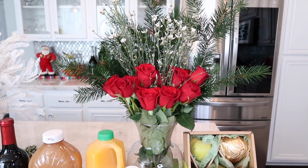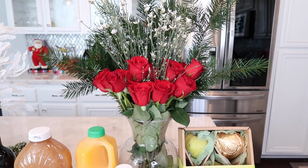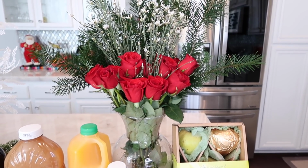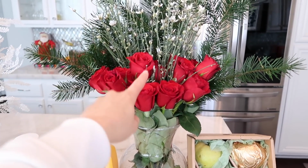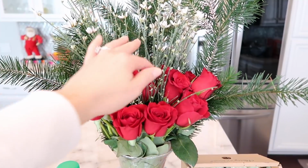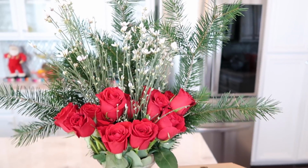Yay, the Christmas haul, woohoo! Starting with something very Christmassy, which is this little flower arrangement I made. Trader Joe's has so many great different options to make your own arrangements, which I love. There's times where I want to buy a bouquet that's completely done for you, but most of the time I like doing it myself. So I just picked up some red roses. I picked up some of, I think this is jasmine or something. It smells amazing. It smells like jasmine, but it's really pretty, just white little flowers. And then some pine tree filler in the back here just to give it that completed look.